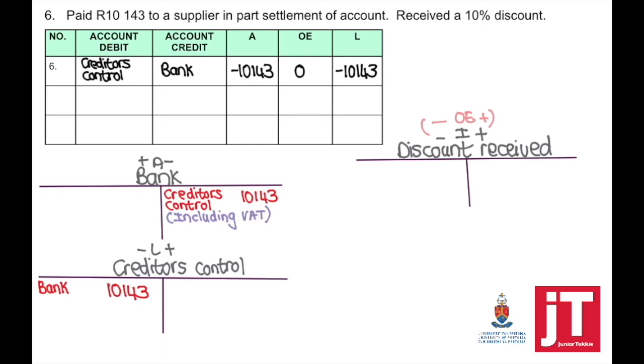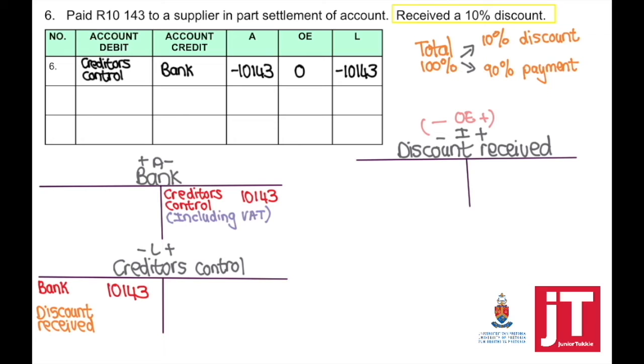It was 10%. To find out the discount received, 10% discount was received, so the total debt is equal to 100%. If 10% discount was received, it means that we made a payment which equaled 90% of the total outstanding debt. To find out the discount received, we have to take the amount that we've paid, times 10 divided by 90. Again, all of this is including VAT.